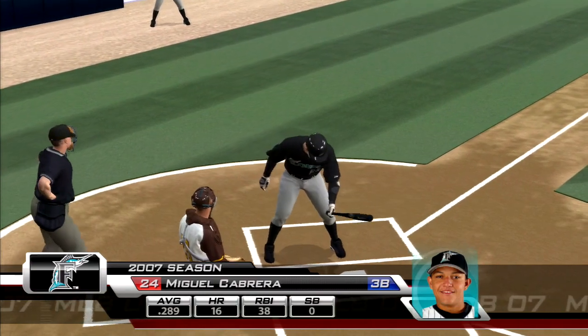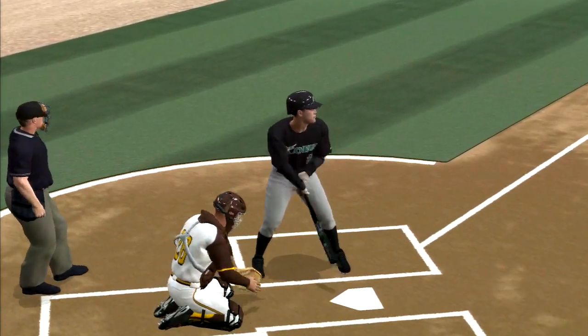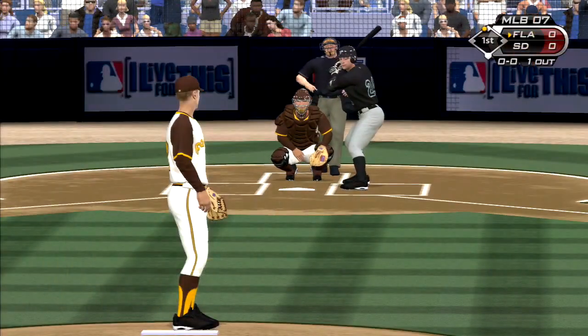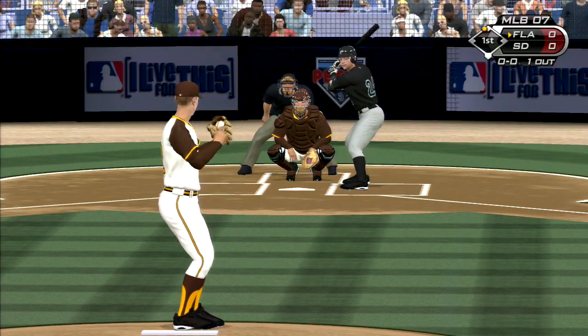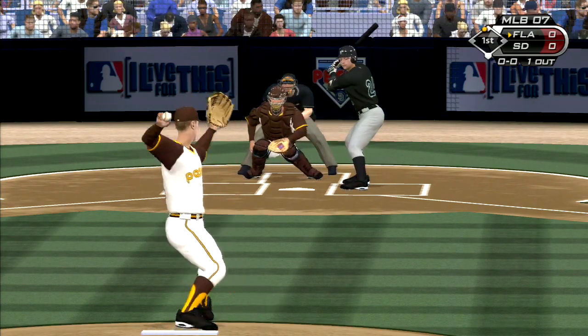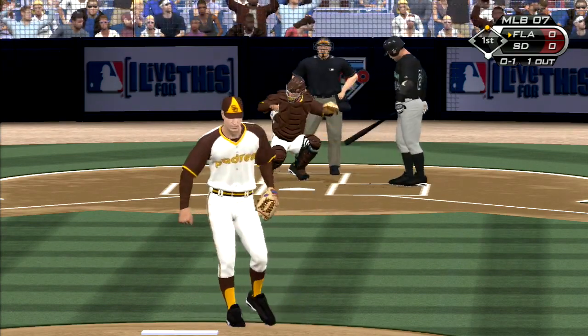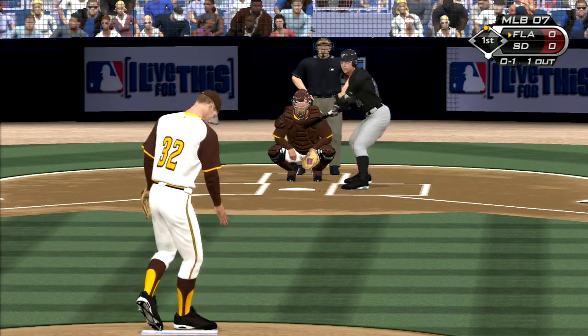A man at second with 1 down. And here comes young Miguel Cabrera. Third baseman, Miguel Cabrera. And he throws the fastball by him here, 0-1. And I'll tell you, these are the kind of pitches he's going to need to keep locating if he's going to be successful.